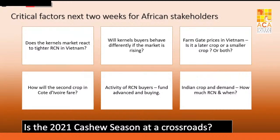So we could say that right now the season is at a crossroads. On the basis of what we know, we could say it's at a crossroads. On the basis of what we're hearing and the sentiment that's starting to emerge, we might even say it's passed through the crossroads and we're looking at higher prices for the rest of the year. But this does need to be followed closely.